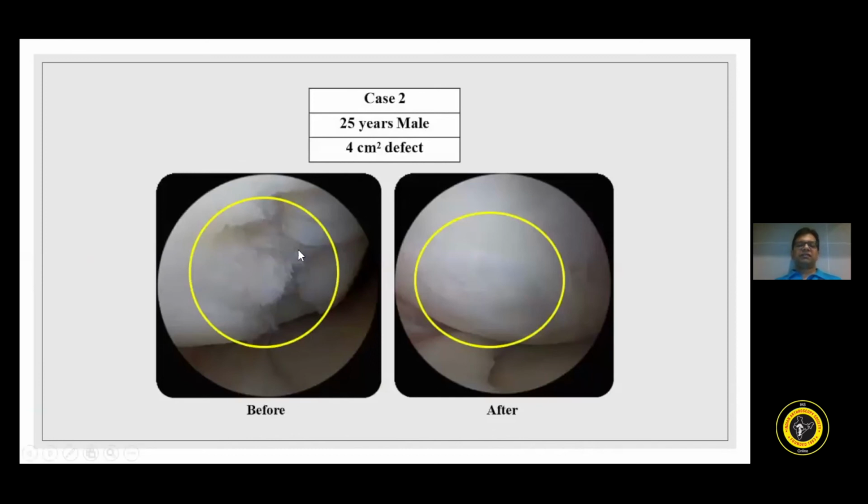These are a couple of cases I would like to show. Defect there and defect after that. You don't need to do routine arthroscopic procedures post-operatively to see. These are initial couple of cases where we were all curious how the cartilage looked, and patients consented for a secondary look surgery there.